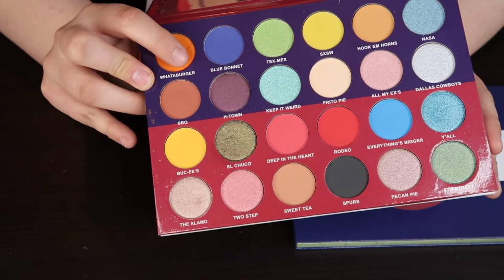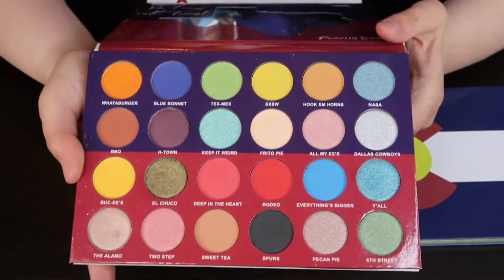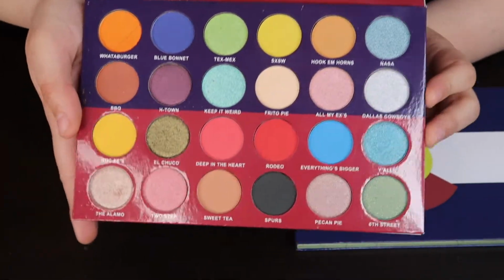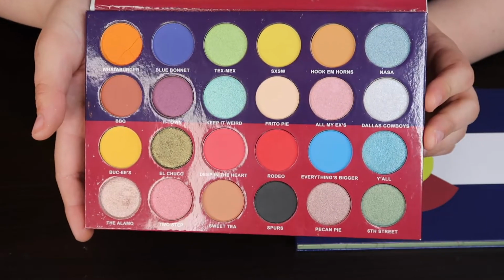No, I don't know how that broke. Anyway, try not to tip it. This is what Don't Mess with Texas looks like. Peachy Queen did do like a whole rebranding. I don't even know if these are still available.